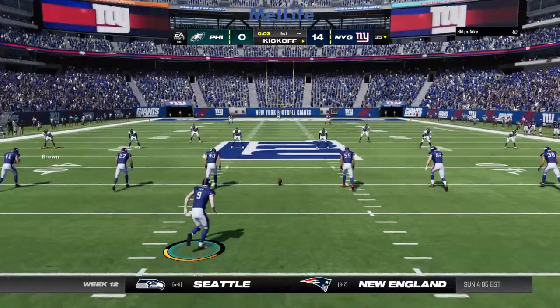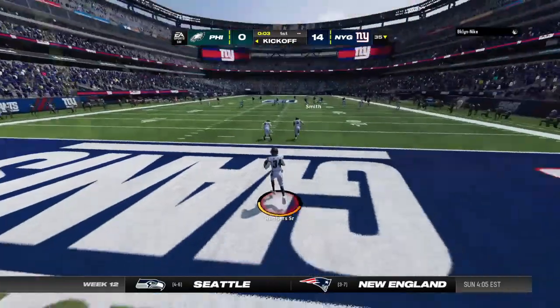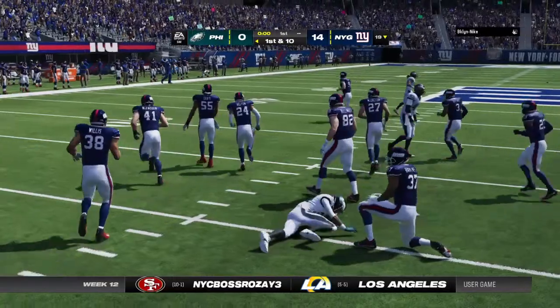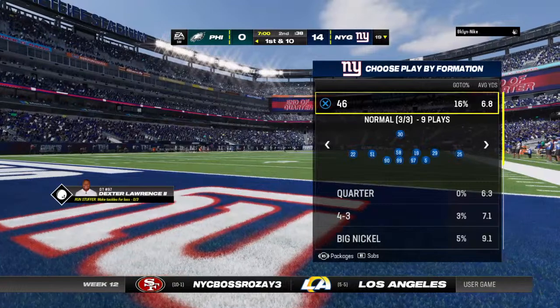Gano now following the touchdown here to kick it away. Rodgers going to return it from his end zone. And he's going to be taken down on what will be the final play of this first quarter. 14-0 the score. This is the NFL on EA Sports.